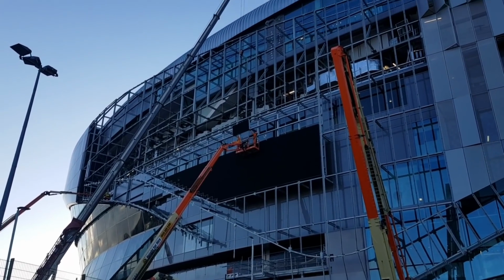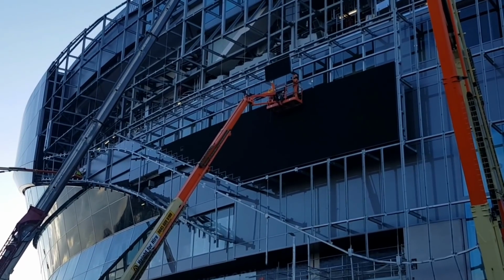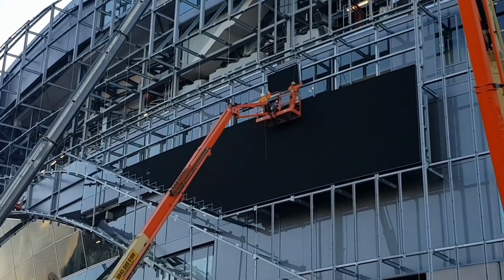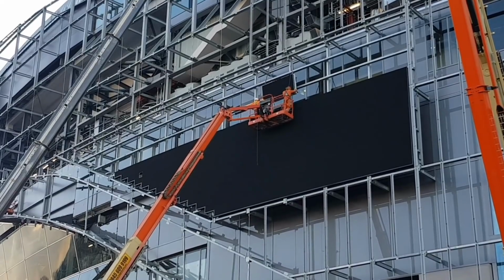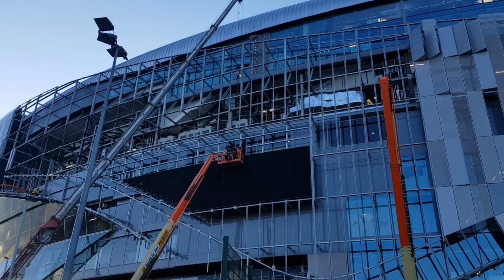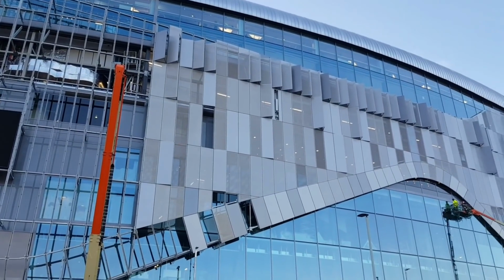Look at that for timing. They're putting in another piece of this TV screen which is outside the east stand. Like I've said all through this video, it's really kicking on. It really is so good to see that there's so much progress being made, particularly as we all just want to get in here and see a Premier League game.